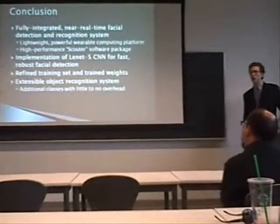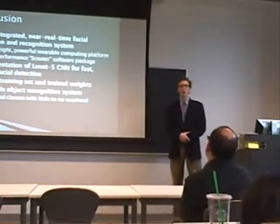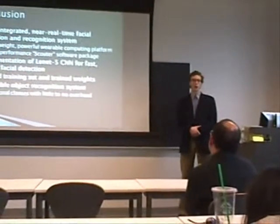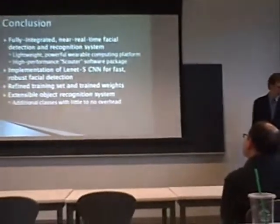Because of the CNN, which is somewhat overkill for face detection, I can identify any other class of object simply by adding it to the training set, with actually no additional overhead in processing. So I could add a seventh output class corresponding to chairs, and the system would recognize chairs at the same speed that it already recognizes just faces.